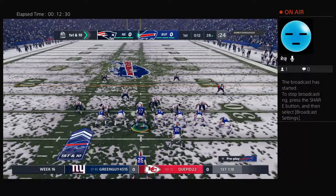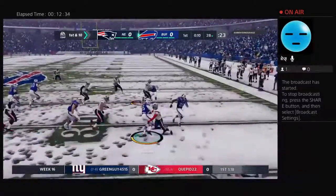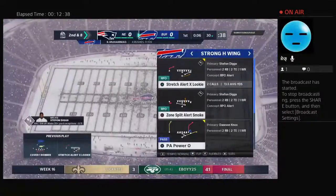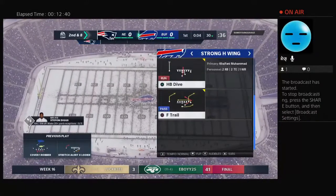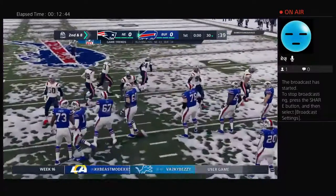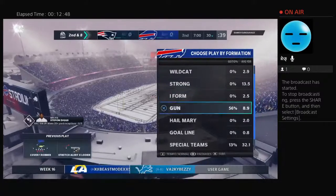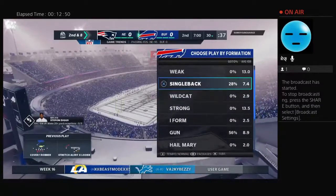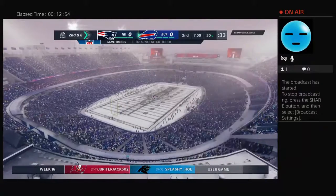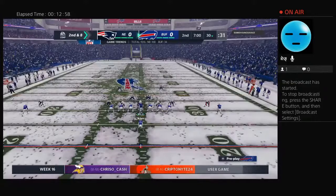Allen and the Bills now with a 1st and 10 at their own 28-yard line. They'll only get a couple up to about the 30. Muhammad, the ball carrier, brought down at the 30-yard line. Second down and 8. We're scoreless after 1. That's the end of the first quarter with no score. Second quarter now in Buffalo. It's the Bills in control of the football as they've got a 2nd and 8 coming up.